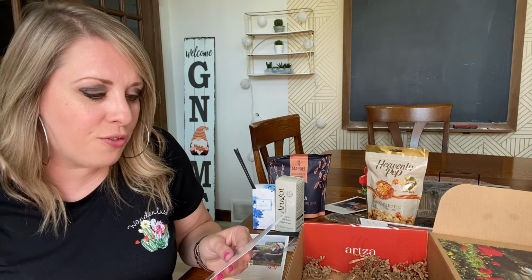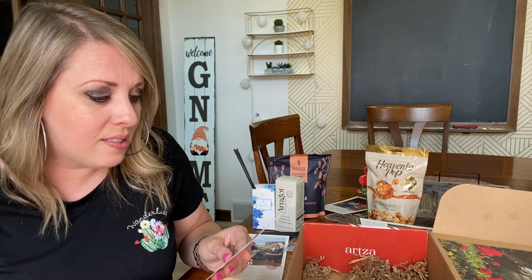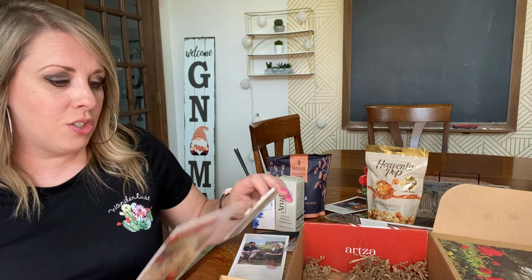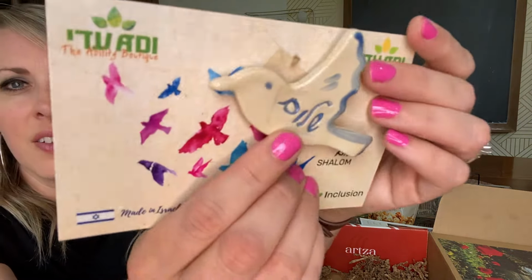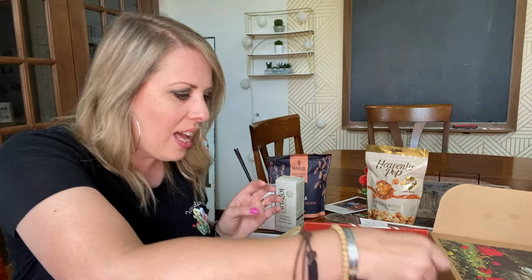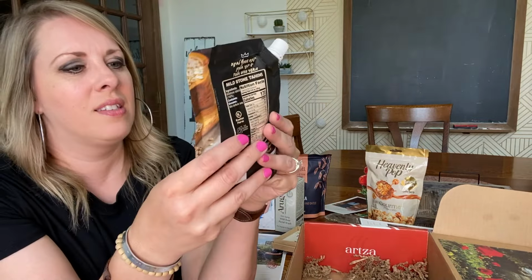That says it's engraved with the Hebrew word shalom. This dove symbolizes peace and hope, serving as a timeless reminder of the enduring spirit of Israel. So that says shalom right there. That's super cool. That's neat. I love that. And then the last thing, ooh, what is this?